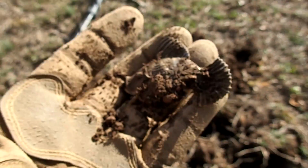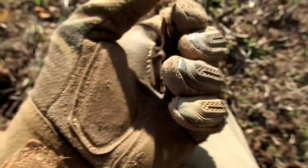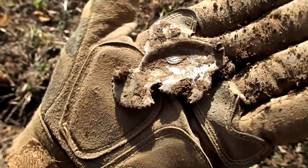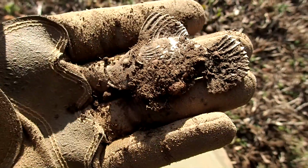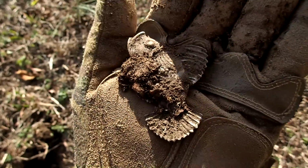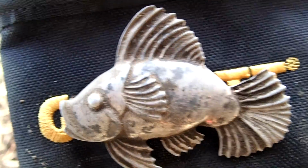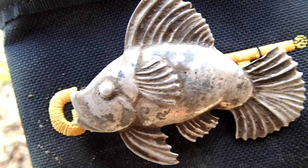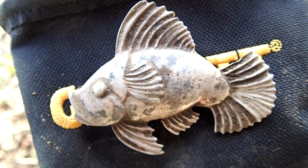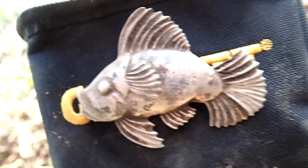Unbelievable. I mean, this is the find of the hunt right here. Didn't even expect to find it. Let me pour some water on it and I'll clean it up a little bit and we'll get a better view of it. Man, it is beautiful. I guess that's supposed to be a bass? I don't know. It's hard to tell.